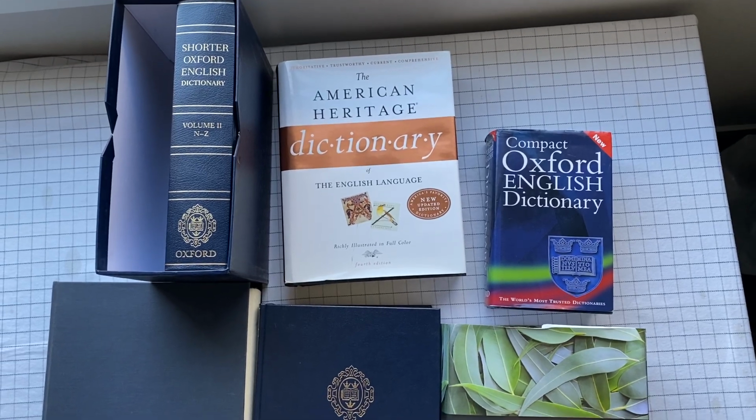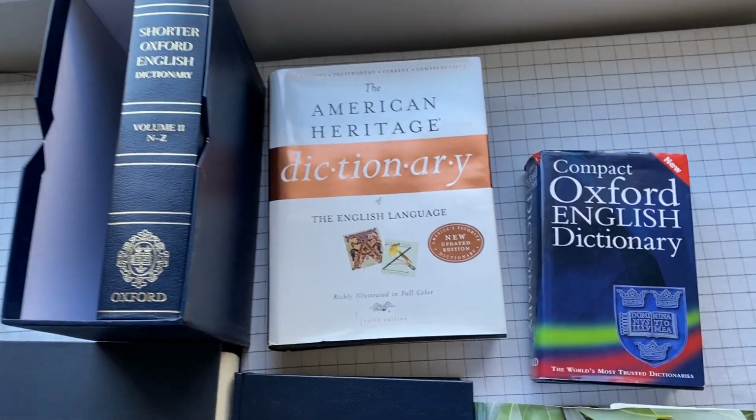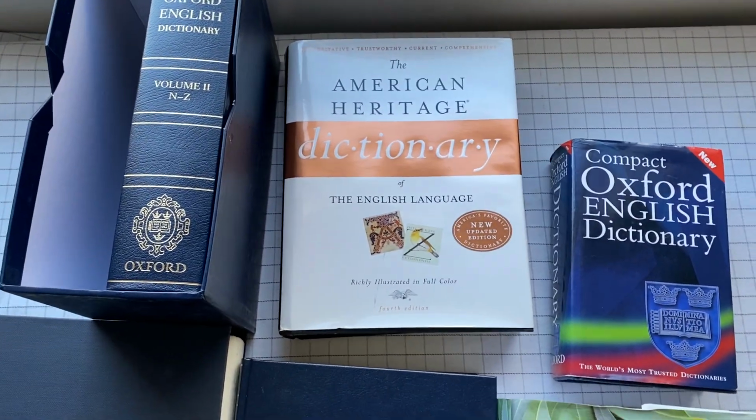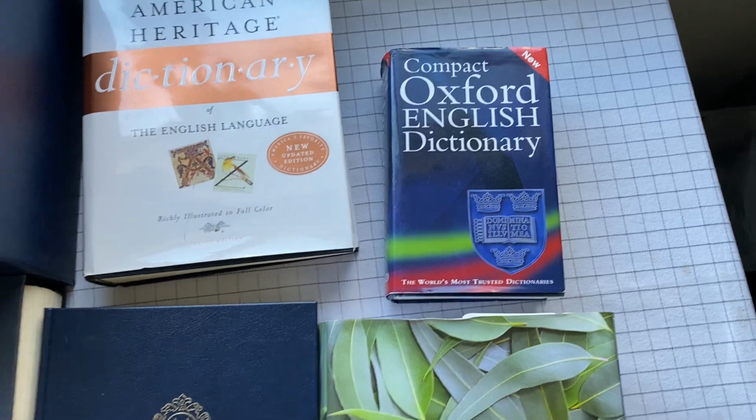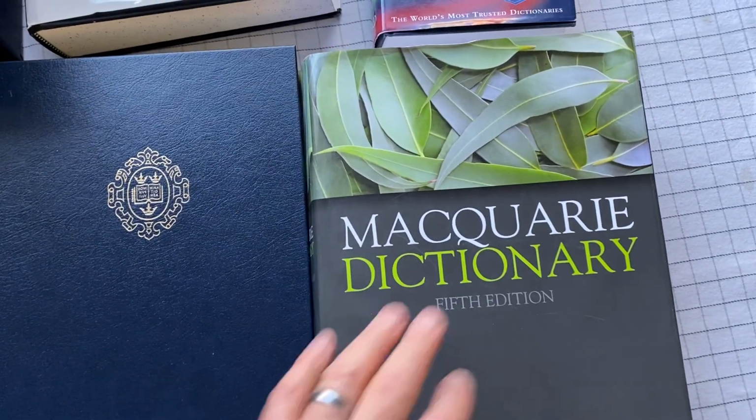A bunch of dictionaries. I don't know. I was looking around and I realized I have a bunch of dictionaries. Some are in the garage, but I don't know, let me show you what I've got. After all, they are books on my shelf. Let's start with this mama.